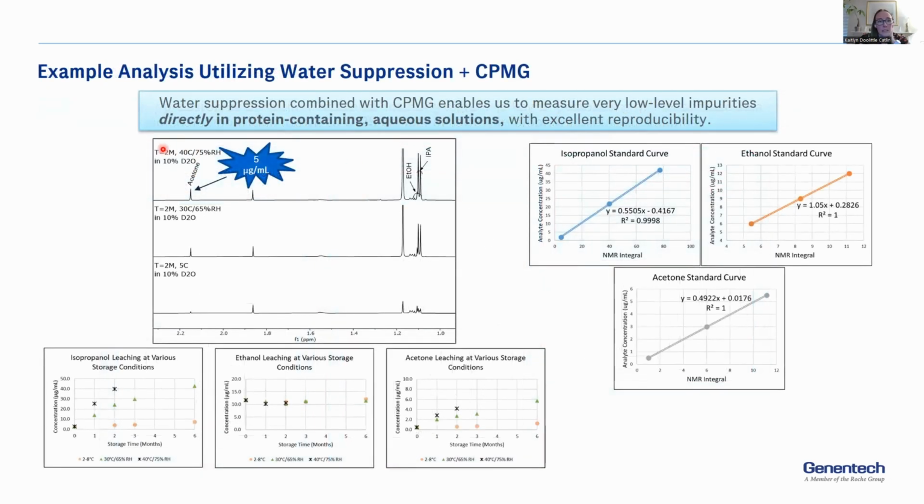Here's a practical example of utilizing this combination of water suppression and CPMG. This is a time series looking at storage conditions and leachables at various storage conditions. You can see here, we're getting down to 5 micrograms per mil. We actually get lower than that, but this looked like a nice clean peak. And again, I want to stress that this sample has protein and it has water in it, and we're still able to get down to this level after we apply water suppression and CPMG.